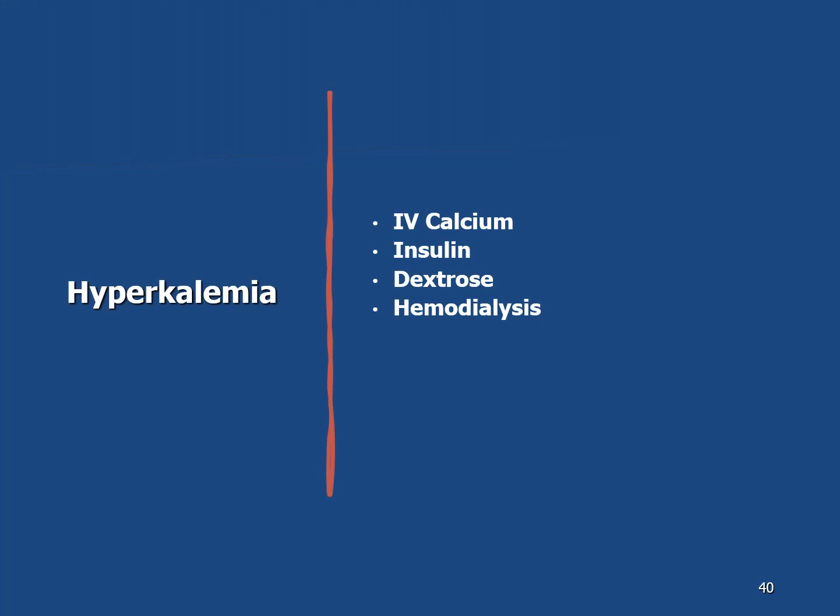You want to protect the cardiac membrane with calcium chloride 1 gram IV push or calcium gluconate 2 grams IV over 15 minutes. Calcium gluconate is preferred unless there are life-threatening arrhythmias. Calcium gluconate is less potent but less irritating.